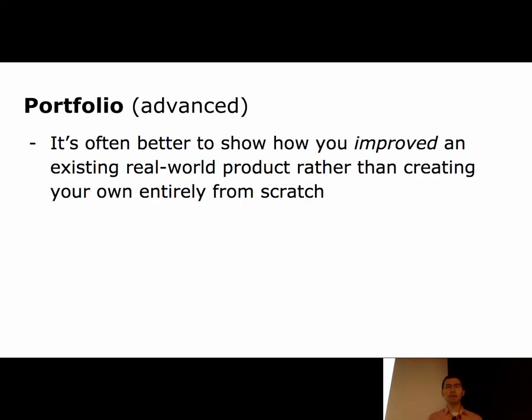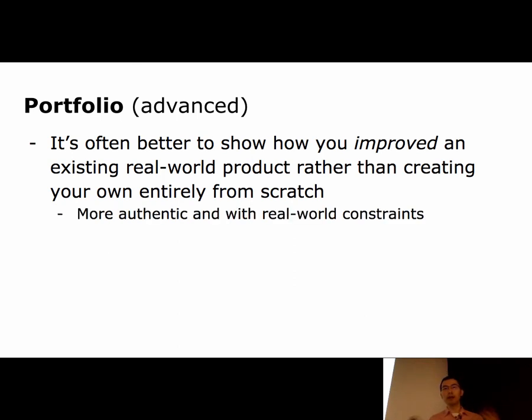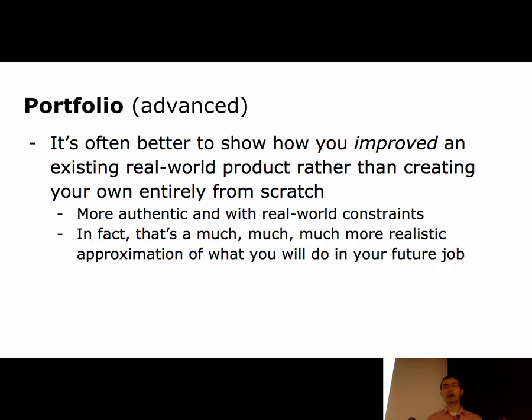With more advanced things, it's often better to show how you improved an existing real-world product rather than making your own from scratch. In fact, in my intro class, our project is to improve an existing product, and we're not having students design everything from scratch, because that's basically what you do in the real world, right? When you're in a company, you're much, much more likely to be extending an existing product. No one's going to hire you to just make a new thing from scratch, right?